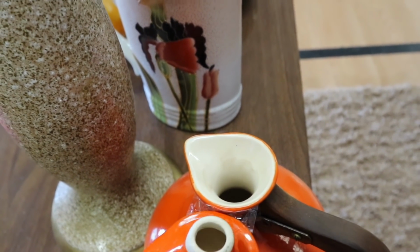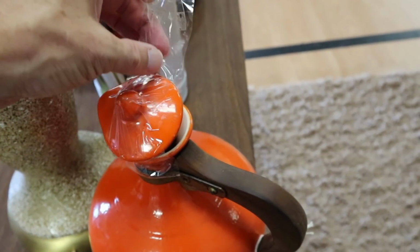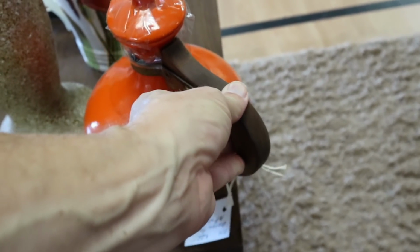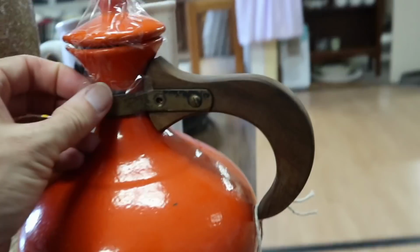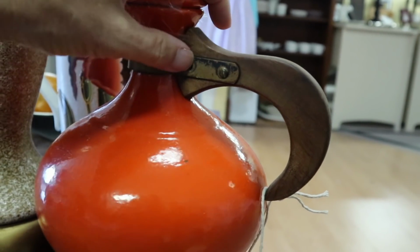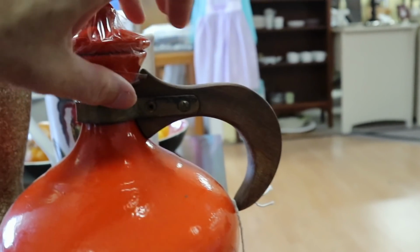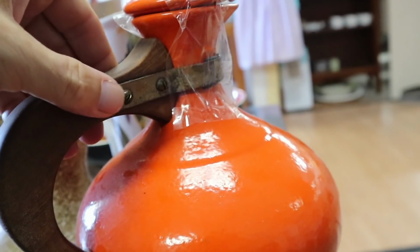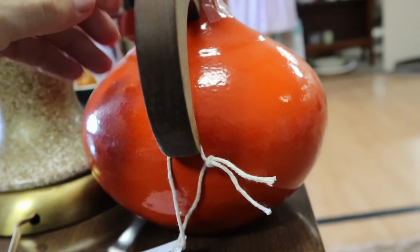Lid seems to be in good shape, no chips, no cracks. The handle is not loose, that's important on these. I bought and sold a lot of these over time. Okay, now it's missing a screw. You can replace it. It doesn't seem to be a functional issue, so you just have to get another one.